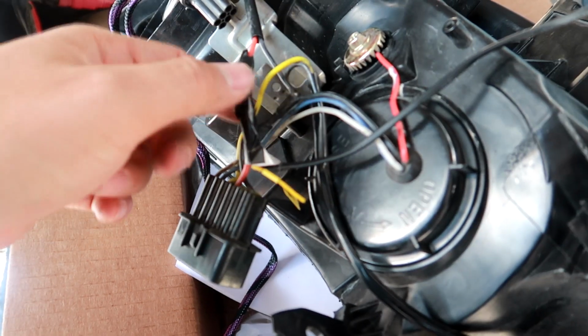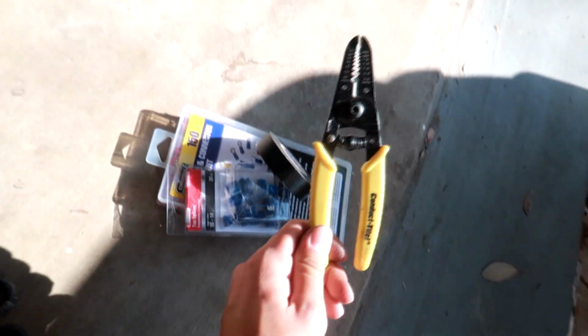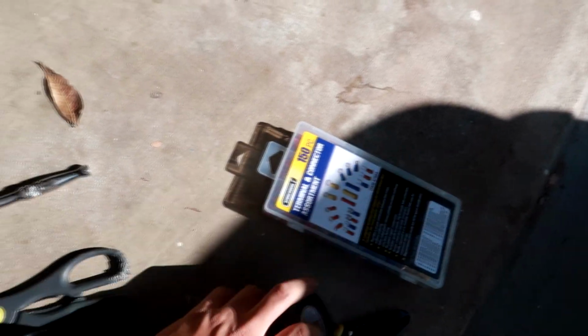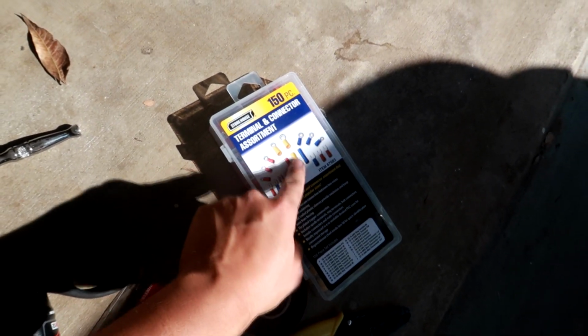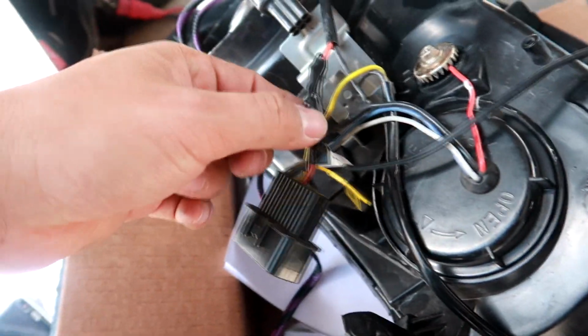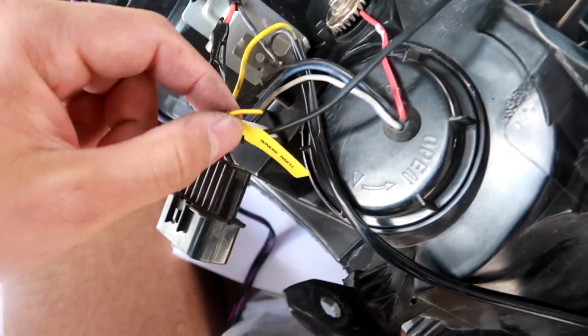Alright, so I just connected it together. If you have a soldering kit, great. I don't, so what I did was I just spliced the wires with my wire splicer over here, and then I have some connector tips, so I used this connector tip to connect both ends. So again, to recap, they did provide this wire here with the yellow as well as white wire.